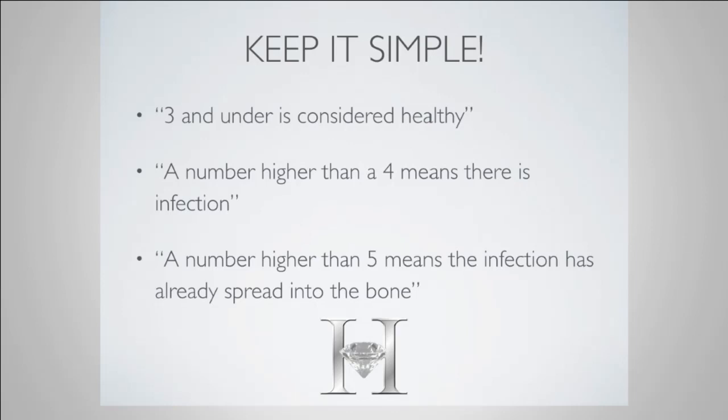So we want to keep it simple, but let the patient know we're going to do a comprehensive health assessment and evaluate the health of your mouth. We're looking for specific areas of infection. Just so you know what these numbers mean, and then you launch into this script. 3 and under is considered healthy. A number higher than a 4 means there's infection. A number higher than a 5 means the infection has already spread into the bone. What we have found is when you language the numbers this way in advance of your probing and taking your charting, patients actually turn to you when you're finished and say, we have a problem. And that's exactly what we want them to know after we do the record. Again, many patients present without symptoms. So helping them understand the urgency of the situation is really an important element of this process.